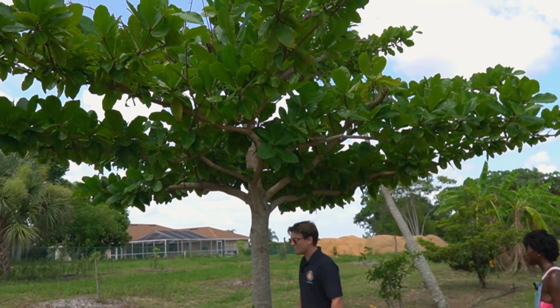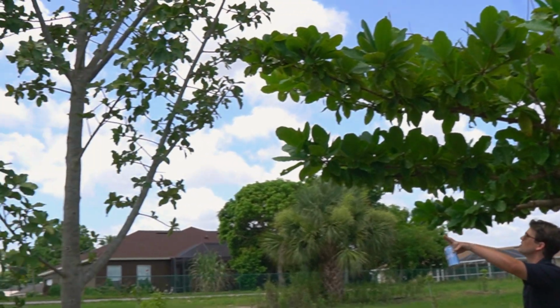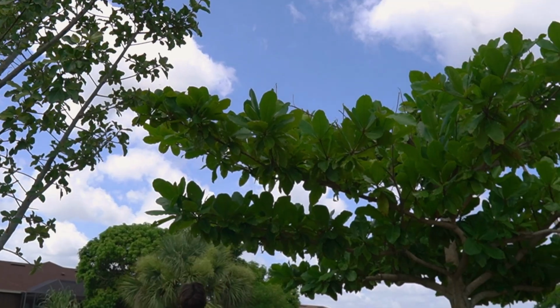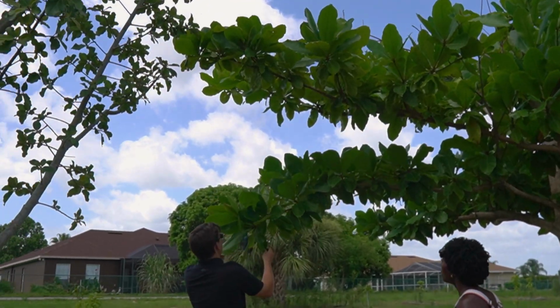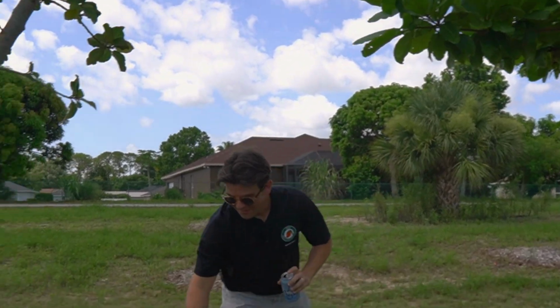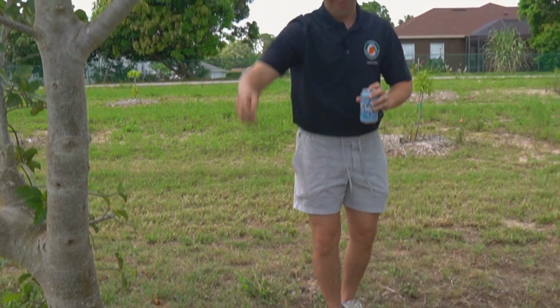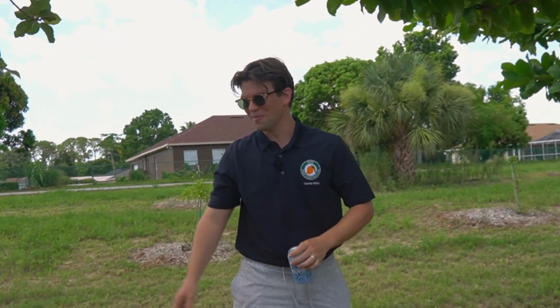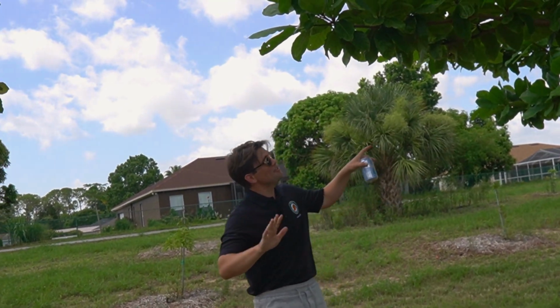What's funny is when I take cuttings from this to ship them, they're very sappy. So I'll come over here and the leaves are quite big. I'll grab a leaf off this tree, put it down here, and cut my scions off of it. Then I'll roll it up in the leaf like this and not get sap all over me. I actually use it for that.